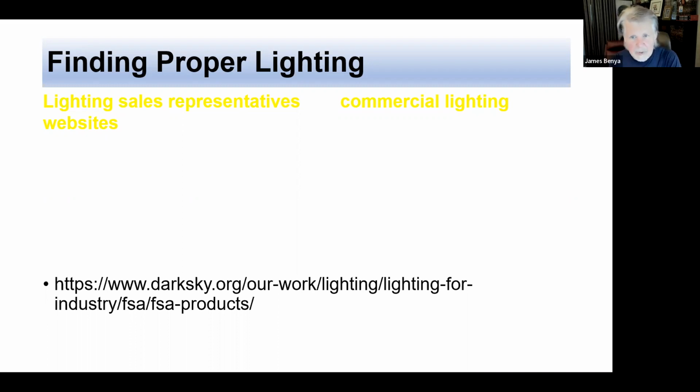Lighting sales representatives will help you find non-residential commercial lighting. There's a number of them in the area. Each sales representative company represents somewhere between 20 and 100 different companies, and they're posted on their websites. So you can go hunting, looking for luminaires that way, or you can contact the lighting sales representatives and they can help you find what you're looking for.